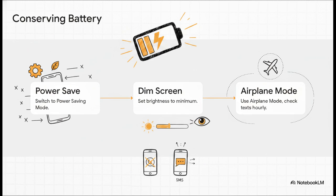Use SMS text messages instead of voice calls. Texts are these tiny little packets of data that can squeeze through the small gaps in a congested network way easier than a demanding voice connection.